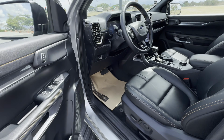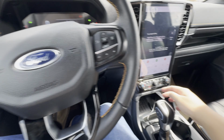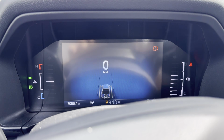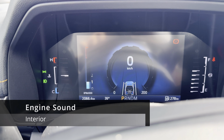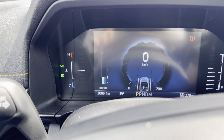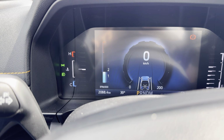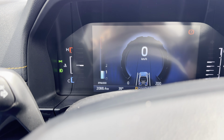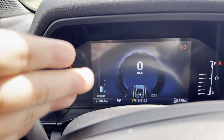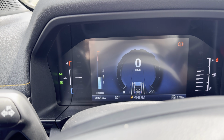So, let's give her a few revs and check how the engine sounds. Let's turn off the hazards. I like how the RPM right here illuminates depending on which RPM you are at. There you go.